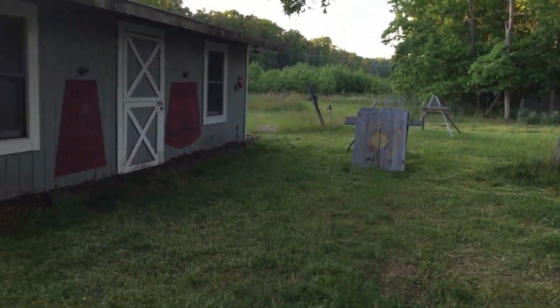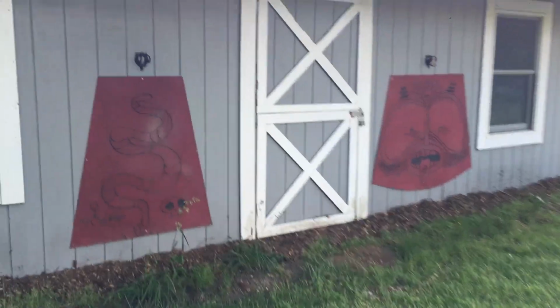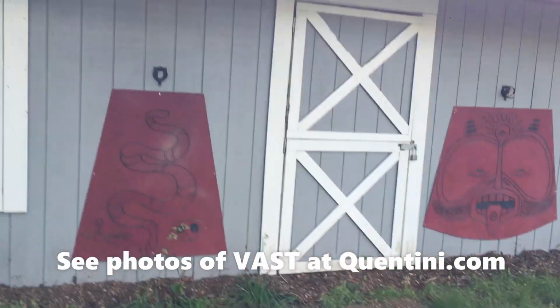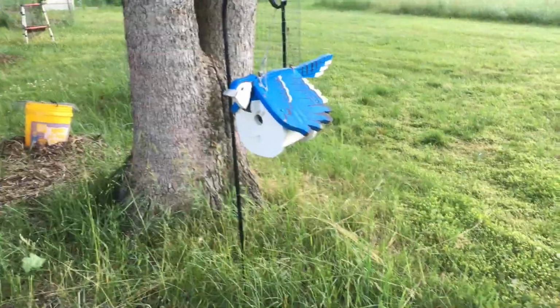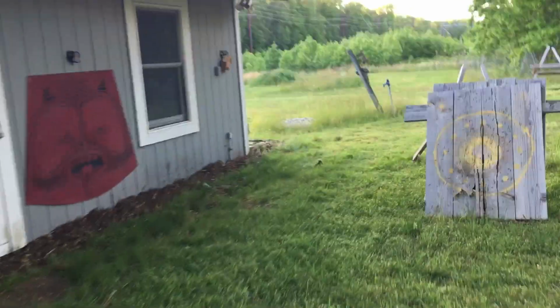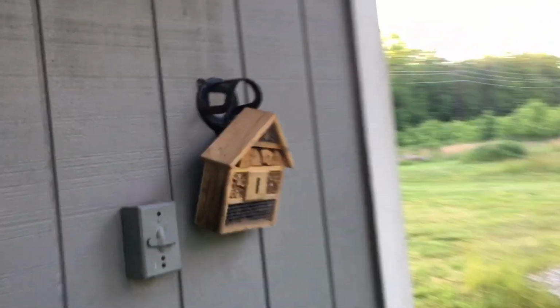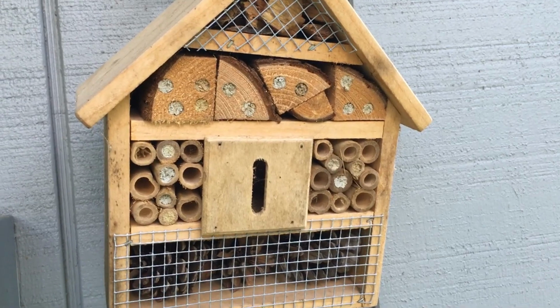Got our axe throwing targets. Our cool art from a Vast Burning Man project from 2011, I think. A local artist makes these birdhouses that look like birds that are pretty cool. Real quick, our bug hotel has mason bee homes filled up, so that's pretty cool.